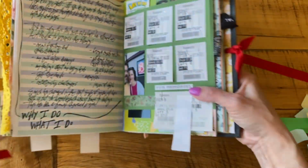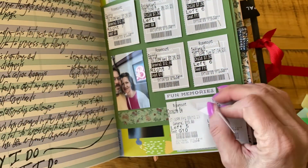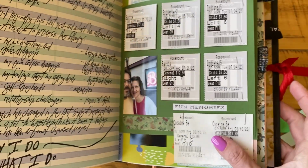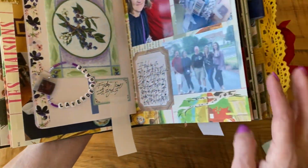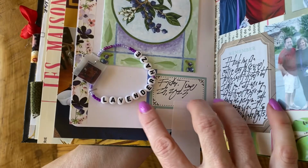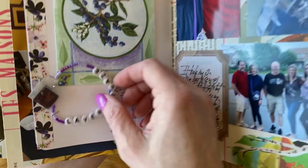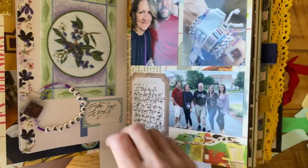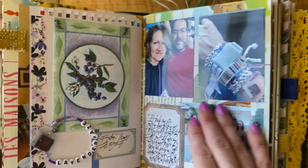Here are some more movie tickets. I added these stubs on a page from lots of moments in time last year, and I decided to do it more like a collection. 3D ephemera is also a fun thing to add to your junk journal as long as it's not too thick and bulky. This was a bracelet that I had made for the Taylor Swift concert, and I decided to staple it to the page to keep it as a remembrance of the night.